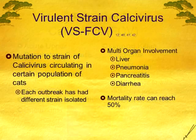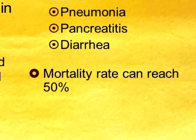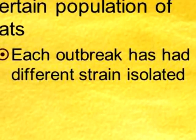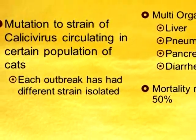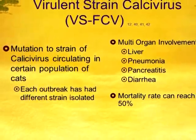But the scary one that everybody is so worried about is this virulent strain. This is the one that can have up to a mortality rate of 50% if it gets into your cattery. And this is scary. However, the thing that's really important is this right here. The virulent strains that have been out there have all been a different strain of calici. They haven't isolated the same strain from any place that has had it. The strain has been a mutation of the calici in that population of cats within that shelter or the area of the country that they're in. It hasn't been the same strain anywhere, which will bring us to the vaccine part of it in a little bit.